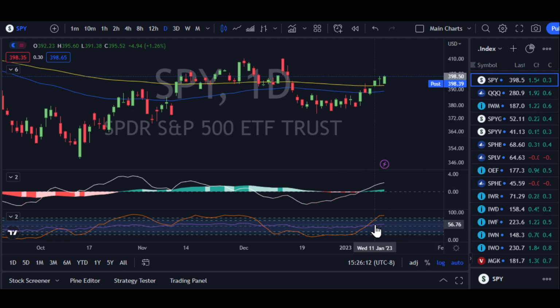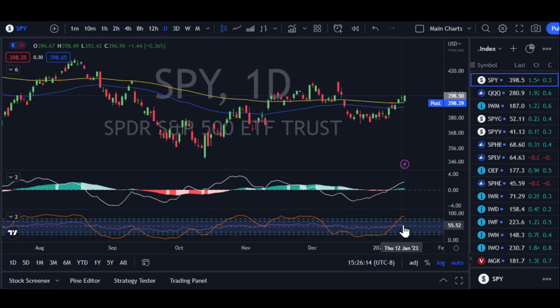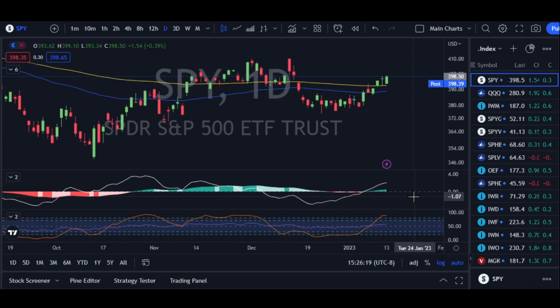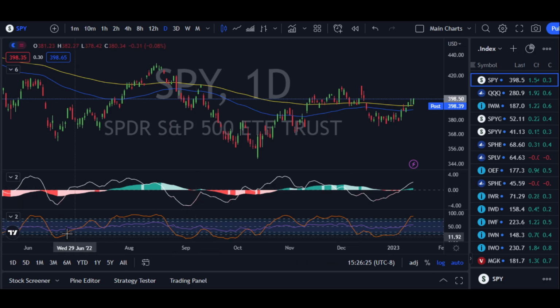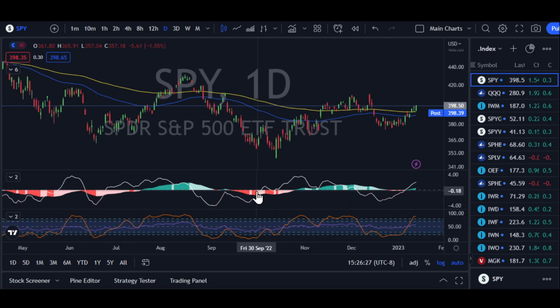And then our purple line here, which is kind of an underlying strength indicator. It's an oscillator, but it's measuring more of the strength of the move rather than the volatility of the move. And this is a much slower moving oscillator.